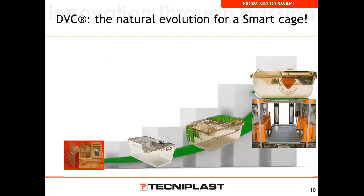If you think about it, in the 40s, 50s, 60s, the industry started off with very basic rudimentary caging, wood boxes. And then we grew into mold injected cages that unfortunately were opaque and we couldn't see through. Polycarbonate came rolling along, and all of a sudden we were filling up our large animal rooms with mice and rats in cages that we could actually see into.